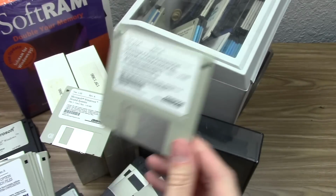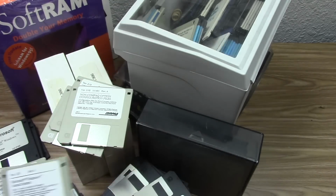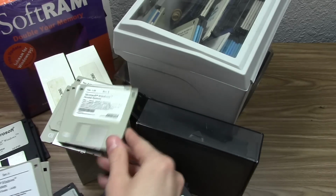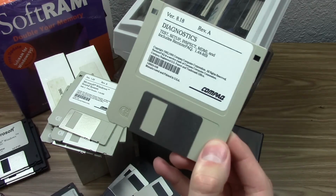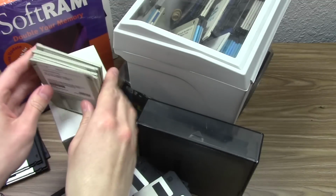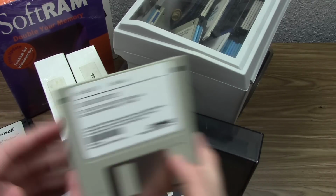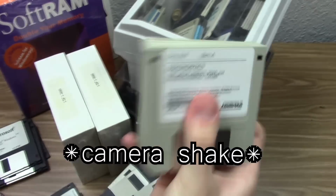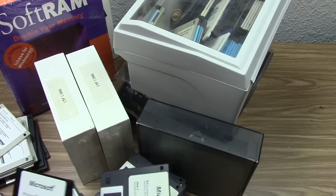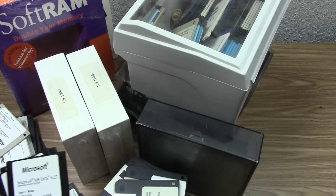Disk 3, System Configuration, we've got non-Compaq option configuration files, Windows Sound System Disk 1 and 2, we have our diagnostics diskette right here, and yes, these are compact disks, so there you go. Or not compact disc, compact discs. I know someone will say something about that in the comments. These are not compact discs. Hold your fire.